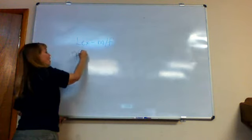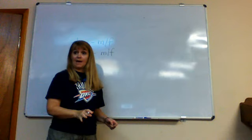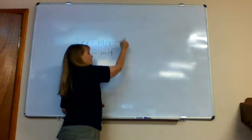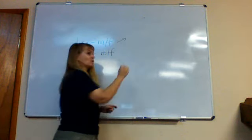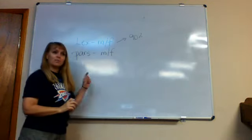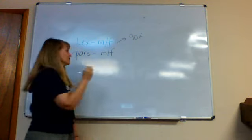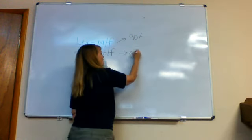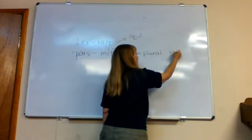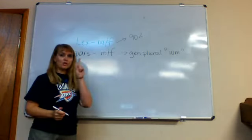Pars also works for masculine and feminine of third declension. Now, I want to tell you, you're going to use lex 90% of the time. The times you're going to use pars as a declension, there's only one little thing that's different about pars, and that's the genitive plural. Somebody tell me what the genitive plural is. I-U-M.